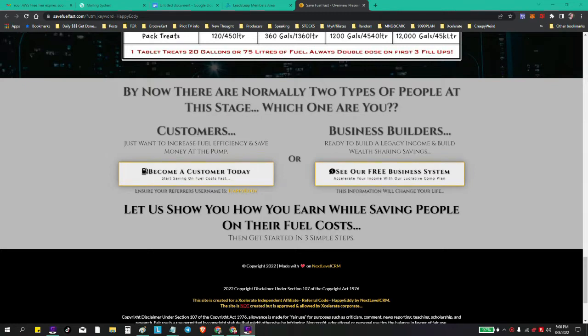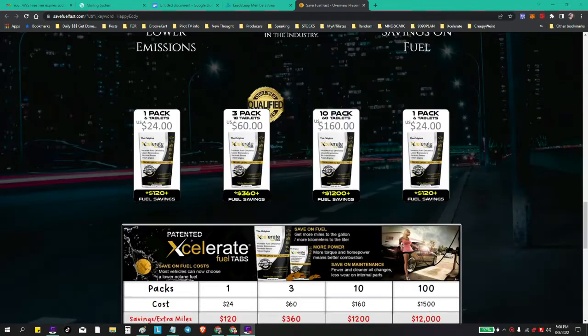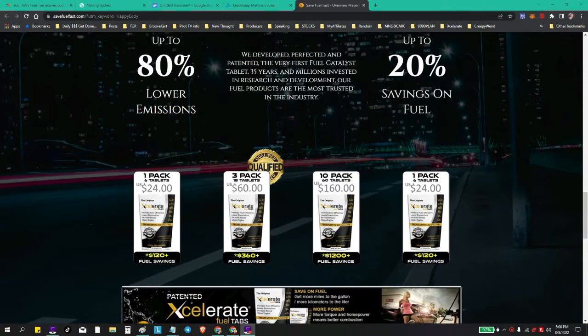Okay, sec. Scroll down again. Just work, treatment versus gasoline formula. 80%, 20%.